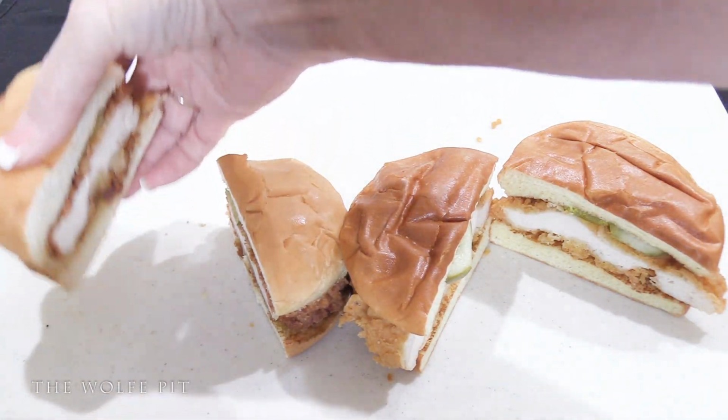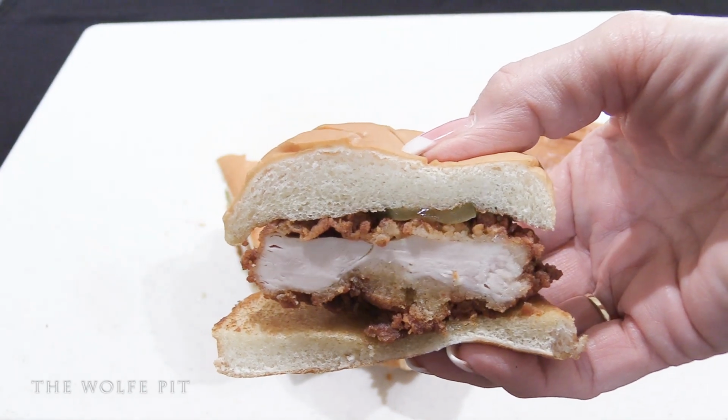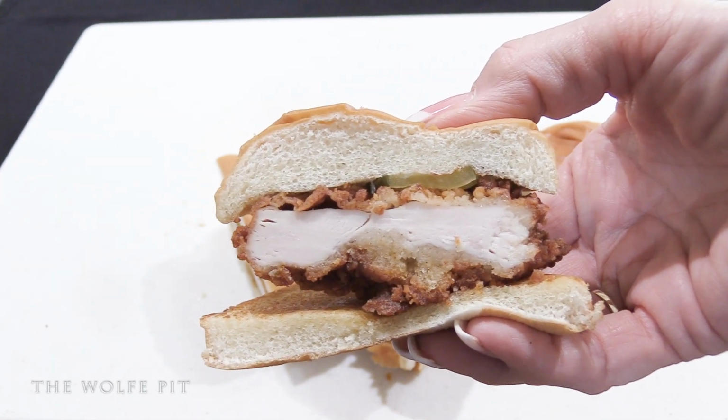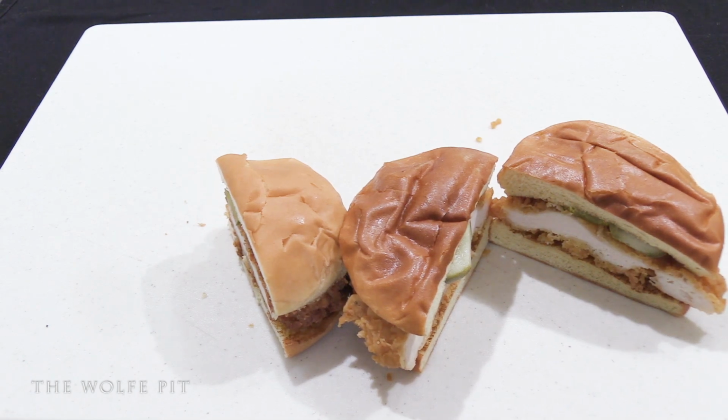So let's try the Chick-fil-A chicken sandwich first. It looks pretty good. It looks like a real piece of chicken, which it is. It's not a 4-meat slurry concoction, that's for sure. So into the old food trap, and down the gullet it went. Chick-fil-A one's good. There's definitely not a flavor explosion, but you can taste the saltiness of the chicken, which is good. It's not over salty. I mean, of course you taste the pickle.